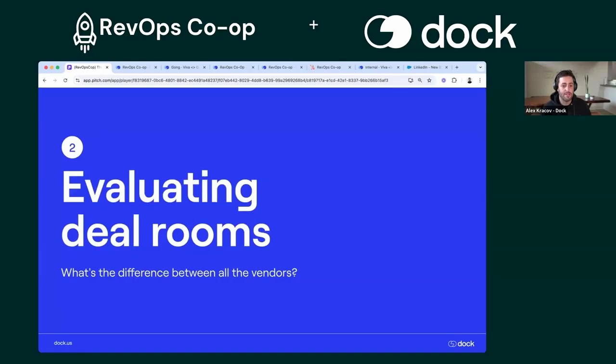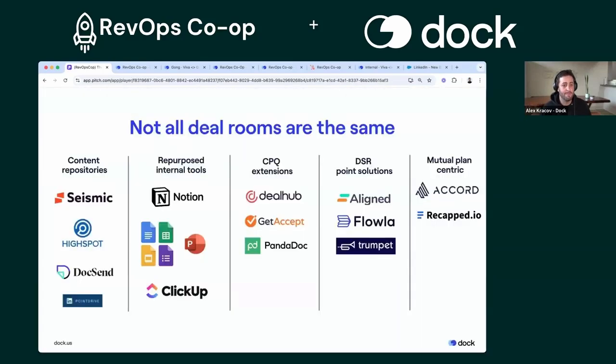But I think it's important to note that not all deal rooms are the same. And there's been an evolution. People call deal rooms different things. Actually, I was just talking to someone last night and they said, oh, Rattle has a deal room, the RevOps tool. And their deal room is a Slack channel where you talk about the deal.